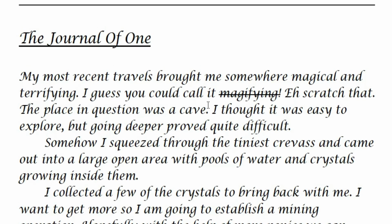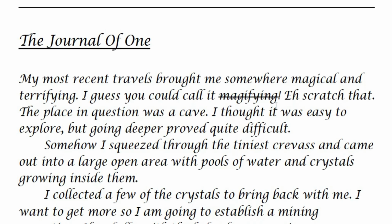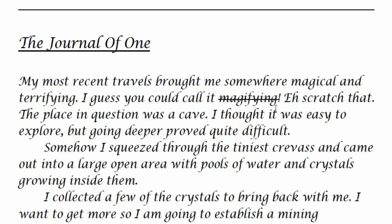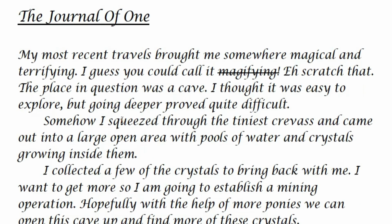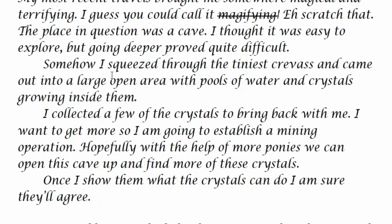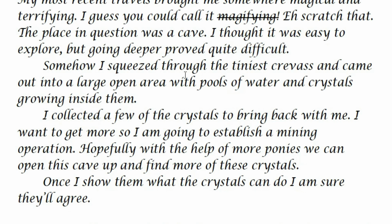I guess you could call it magifying. Scratch that, and they scratched it out or whatever. The place in question was a cave. I thought it was easy to explore, but going deeper proved quite difficult. Somehow, I squeezed through the tiniest crevice and came out into a large open area with pools of water and crystals growing inside of them.